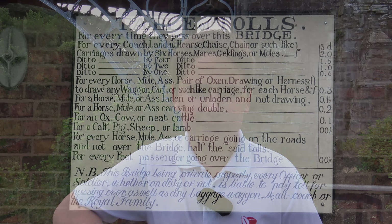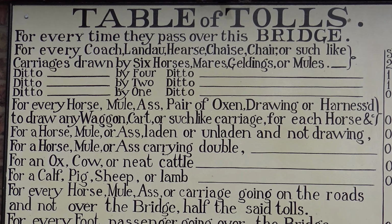The budget for the construction of this bridge was just £3,250. However, the true cost rose to about £6,000. This cost was recouped from the collection of tolls.